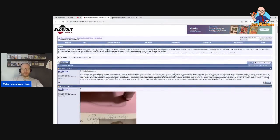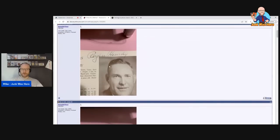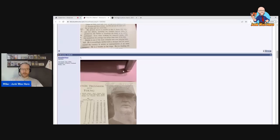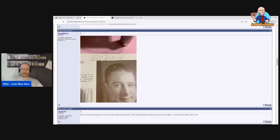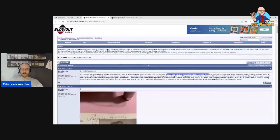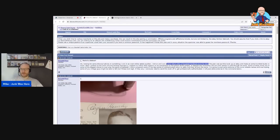And then a bunch of you sent me this find of a lifetime. This was on Blowout Cards. Somebody bought a 1933 Who's Who of Baseball hardback book for $65. If this sounds familiar to you, I did an Attic Find Friday on somebody finding a 1933 Who's Who of Baseball hardback book in Maine at a yard sale, loaded with autographs. I did that video probably 3 or 4 months ago. This person found the same exact thing, the same book, cheap, loaded with autographs. It doesn't have nearly as many. Walter Johnson, Rogers Hornsby, Mel Ott, Chief Bender, Cy Young. I mean, it's pretty impressive. Lou Gehrig. So there's not as much of a story behind this one, and I'm not going to do this as an Attic Find Friday story.